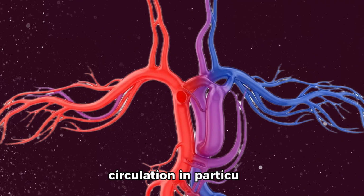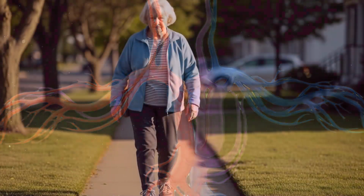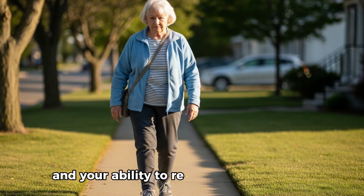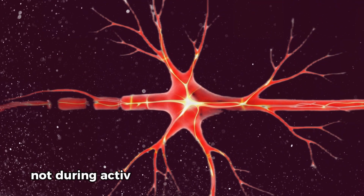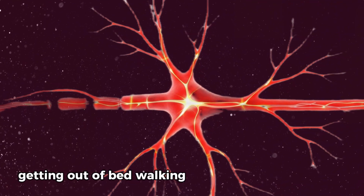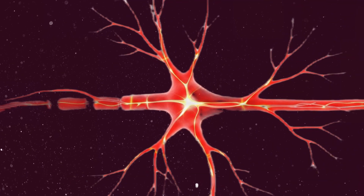Circulation, in particular, plays a central role in how your legs function. When blood flow slows down, muscles receive less oxygen, nerves become more sensitive, and your ability to react, to catch yourself, to stay balanced begins to decline. This is why so many falls happen not during activity, but during simple transitions. Getting out of bed, walking to the bathroom at night, standing up too quickly after sitting.